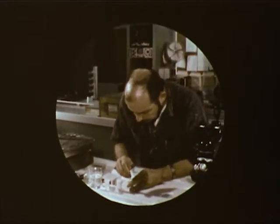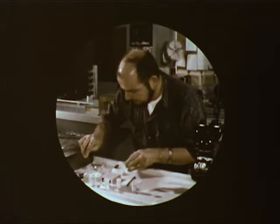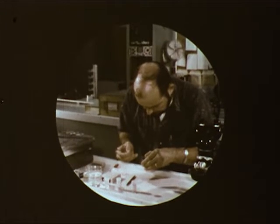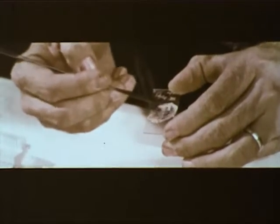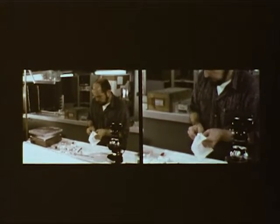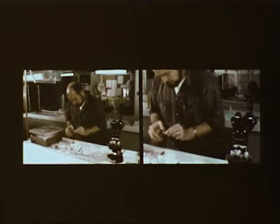This man is a paleontologist, and he's looking for things that are quite small and fragile. They must be carefully separated from the other materials in the sediments. To him, these sediments are an ancient burial ground. They enclose the remains of millions of minute organisms, bits of life that once floated on the surface of the ocean. That was millions of years ago.